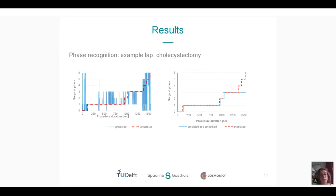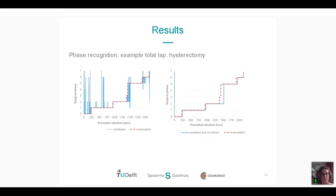So we smoothed it. We made a smoothing of about 20 to 30 frames, and chose the mean phase within this frame, and as you can see, that helps a lot for the phase recognition. And here is another example of the other surgery. You can see also that it gets much clearer.